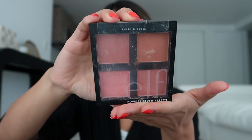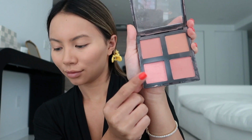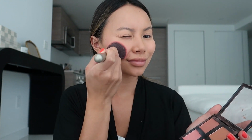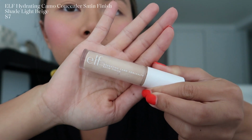Okay, so don't mind how crusty my palette looks, but I'm using this super bright pink color on my cheeks. So going in with blush before my concealer is intentional. It makes your under eyes super bright and the transition between your blush and concealer super smooth. This is actually a trick that a lot of celebrity makeup artists use for a really seamless look.